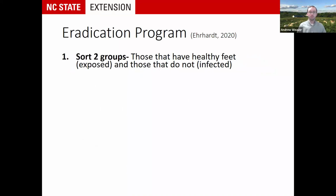And then finally, I'll wrap this up, covering an eradication program proposed by Dr. Earhart. If you're persistently having problems and you just want to get rid of it once and for all and not deal with it anymore, this is one methodology that may be able to help you with that. It takes some time, takes some labor, takes some resources, but long-term could certainly be beneficial.